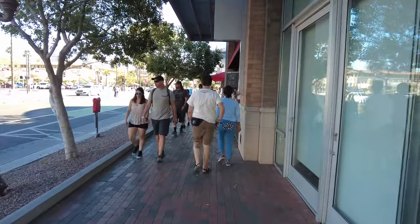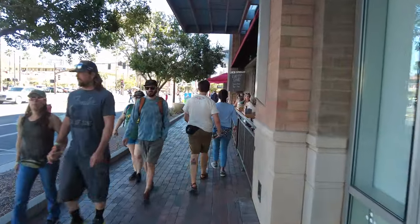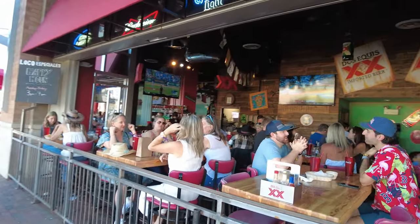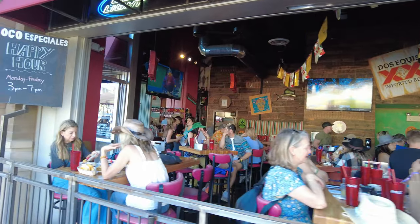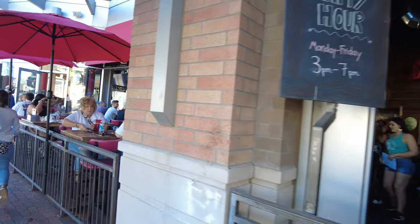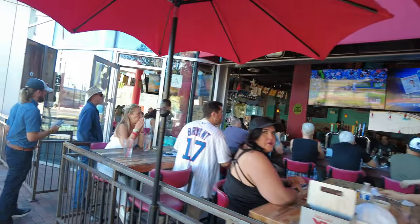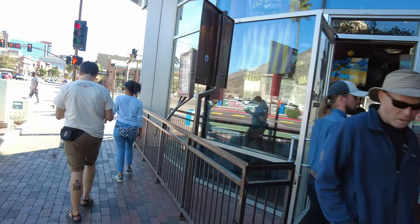It's usually more related to being in direct sunlight as opposed to the heat. It's really not that hot. It's only 75 degrees, so very pleasant today. See, bars are very popular here.